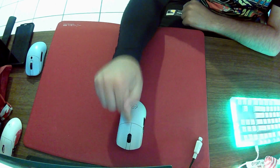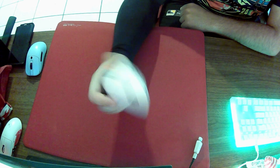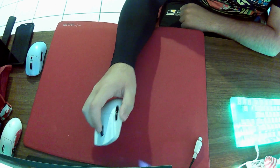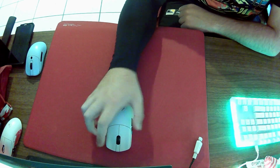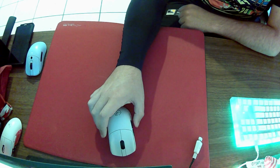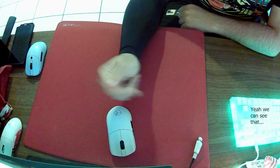Hey, Lethal, if you do come out with a software for this, and it's got a green LED, I'm a freak for RGB. Let me keep that thing on and decrease my battery life, because if you look at the keyboard here, you'll notice that I have a problem with RGB, and I really like it.